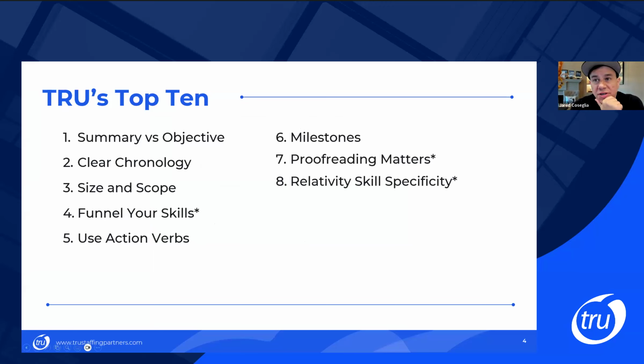Relativity skills are still the number one thing that hiring managers are generally looking for when they're hiring e-discovery project managers. It's the state of the market. And so you need to talk about your Relativity skills on the resume. I know what Annette would say if she were here: talk about it and have that word on your resume if you're using it as much as possible.